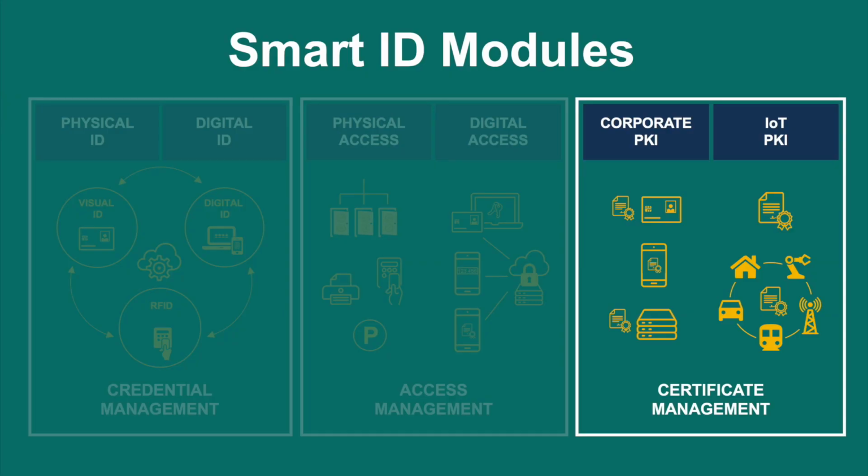And finally, where we at Nexus come from, we've been dealing with PKI for multiple decades, and core in our offering is our PKI Platform. It's divided into two parts. It's our corporate PKI Platform, and in the Smart ID concept, it's where we issue certificates to the employees, to their employees' devices, and also to servers, to be able to have the company and their employees work securely. And the last box that has really taken off the last years is the IoT box.